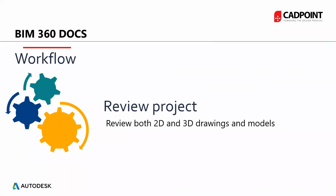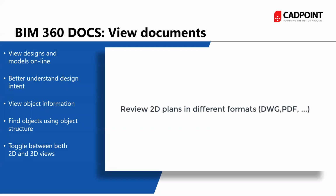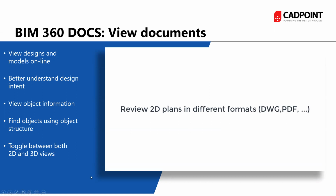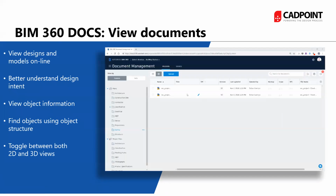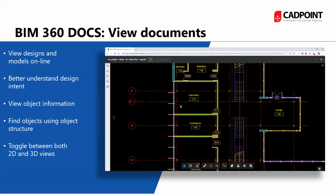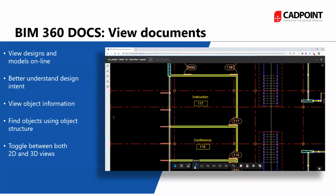Reviewing a project. As I said before, we don't need to have the software installed. If you've got somebody that needs to view a particular file, whether it be 2D or 3D, they can log into BIM 360, and the viewer allows us to review that. Here we can see first of all the 2D plans. Again, inside BIM 360, we select the particular file, and we can then start to view this, just zooming in and out and panning.